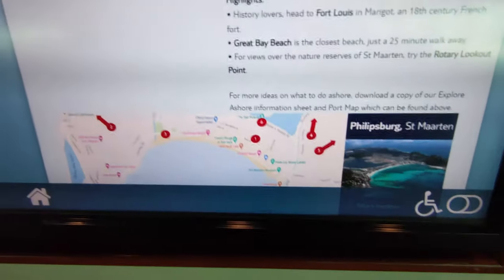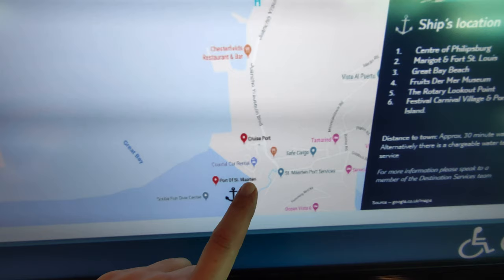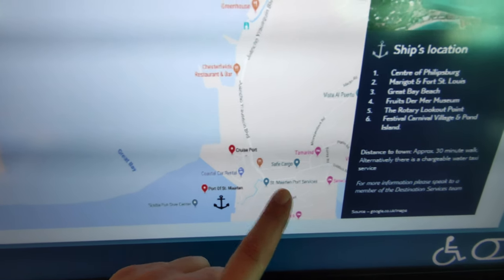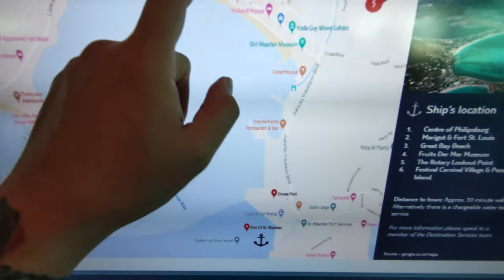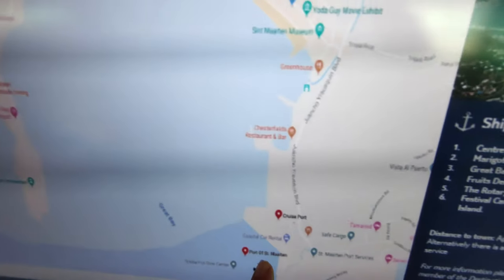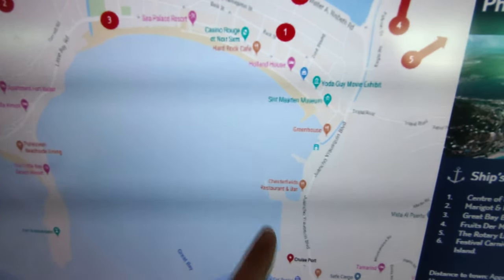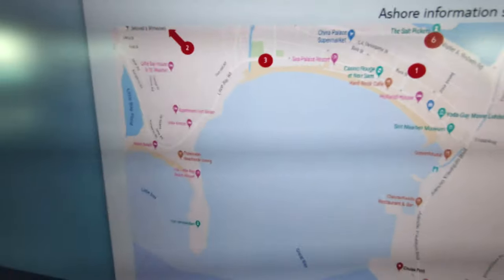Let's actually do something properly. This is the port map. So we're docked here. You can walk off from some shops, and I'll show you those because you'll see those from just the bottom of my balcony. If you want to go to the heart of Sint Maarten, or the centre of Philipsburg, you can get the water taxi. The water taxi is $7 return.